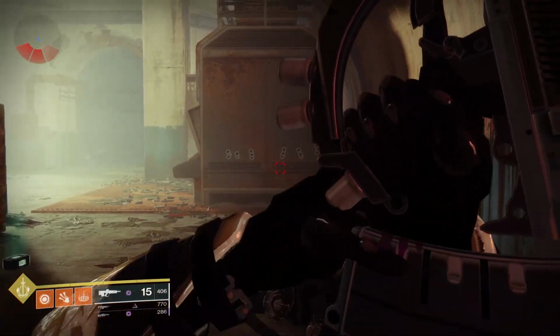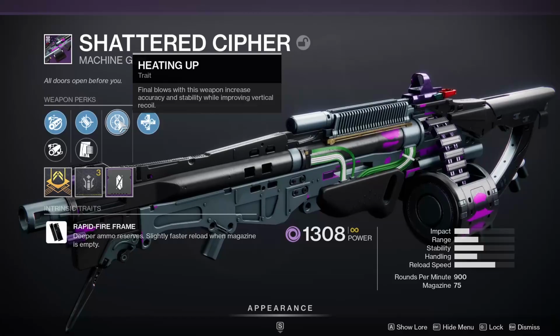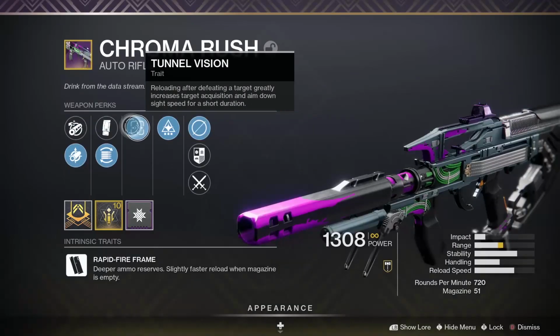The bullet patterns on the wall clearly indicate a much tighter and organized grouping pattern under the effect of heating up. TLDR on heating up: tighter weapon accuracy cone, better stability, and recoil direction. Yeah, I know that's written on the perk, but hopefully now you have a better idea of what that actually means. Now why don't we move on to tunnel vision.